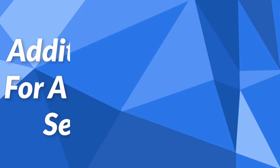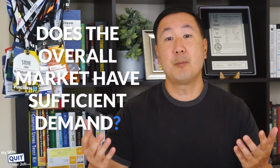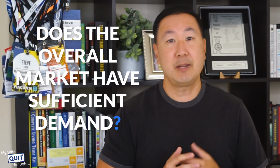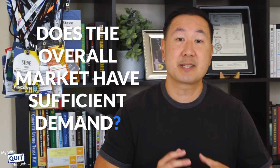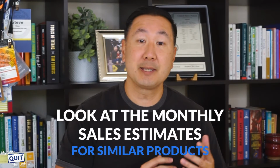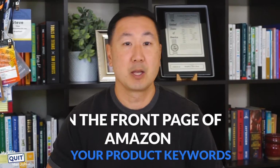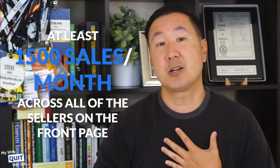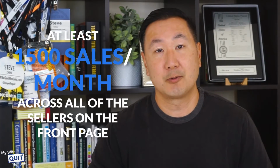All right, so here are just some additional guidelines for a great product to sell on Amazon. Now, as you scan through all the products on Amazon using Jungle Scout, here's what you need to keep in mind. Does the overall market have sufficient demand? So even if you can find a single product on Amazon that sells reasonably well, it's important to gauge the size of the overall market for demand. And the best way to verify demand is to look at the monthly sales estimates for similar products on the front page for your product keywords. So personally, I like to see at least 1,500 sales per month across all the sellers on the front page after eliminating the unrelated products.